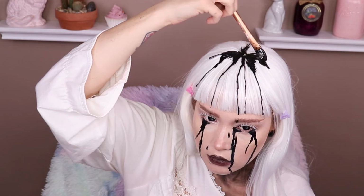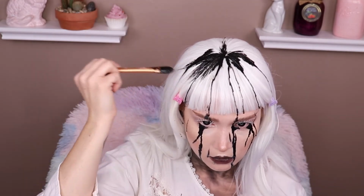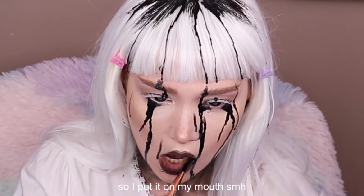So for my hair, I wanted to drip black down my hair as well. I mixed vegetable glycerin with black craft paint. Absolutely don't do this. The black dripped down this synthetic wig like a slip and slide and slipped straight into my eyes. It actually hurt really bad. Please don't do this at home.